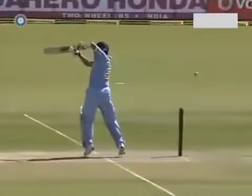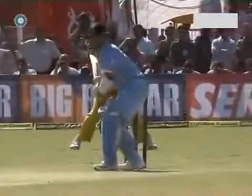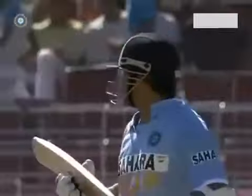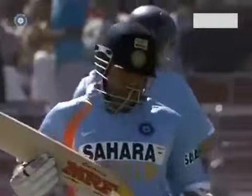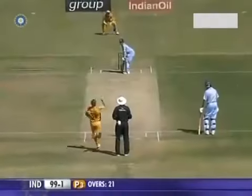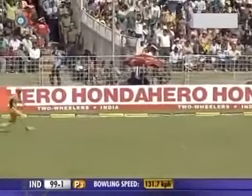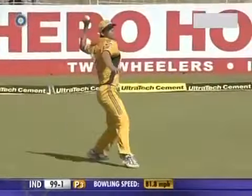Just stood up on his toes here, didn't he, Tendulkar? And you're right, sped away, just using the pace that the delivery's bowled at. Third man had no chance. Playing a little joke on him, just angled away. He'll only be the one.